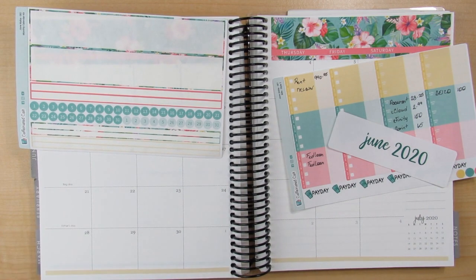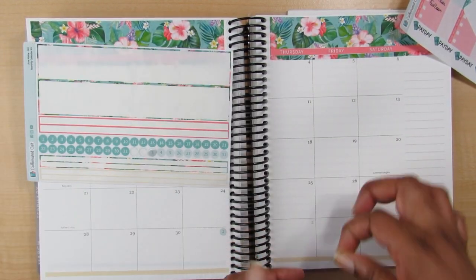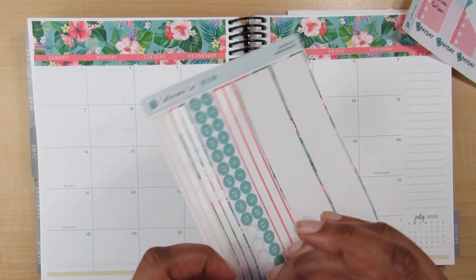It just captures my attention and makes me want to look at it, because that's the other thing about budgeting, is that you always have to go and check back in with it.